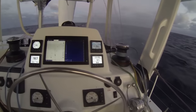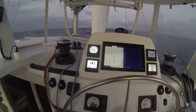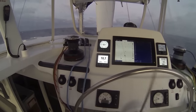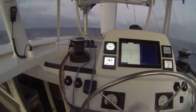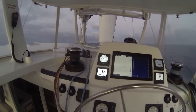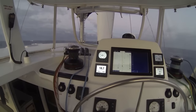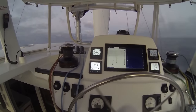Still doing 9, 10, 12, wind still sustained 20 to 25 apparent. So yeah, it's been a rough one. We've averaged over 10 knots for the night. So we'll have done close to 250 nautical miles for the 24 hours. So it's been good going, but not fun.